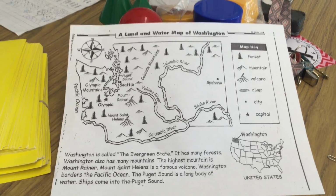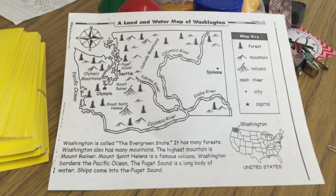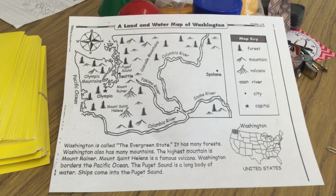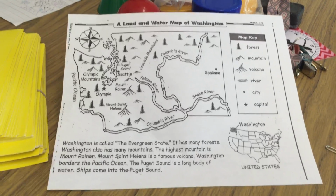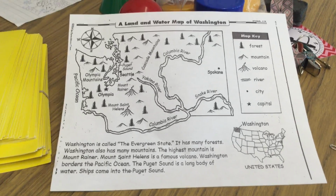Hi kids, we're going to learn about the map of Washington State today. And you can do a little bit of it today or you can do all of it today. You'll see on the worksheet the questions are divided up from Monday, Tuesday, Wednesday, Thursday, Friday. You can do it however you want to. Here is a picture of the map of Washington State.